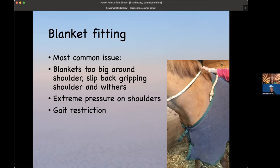Now, a blanket like this doesn't fit at all, but I have a picture of what you can do to make an awful lot of these bad blankets fit. A lot of times the blankets that do this are because they are too big. Sometimes it's because they are not designed properly. So this one is not designed properly because it has a big wide open neck and it's going to sag down across the shoulder blade.